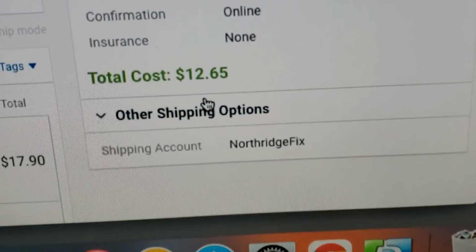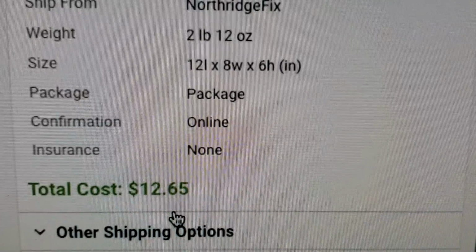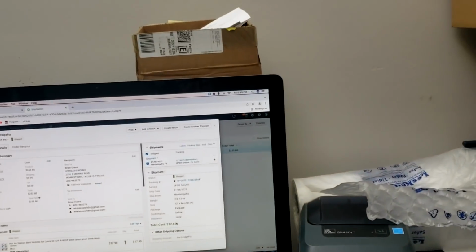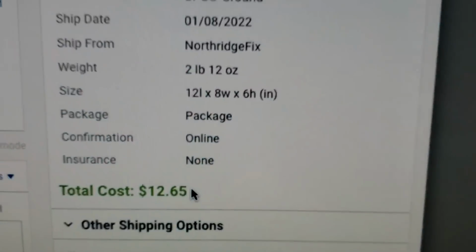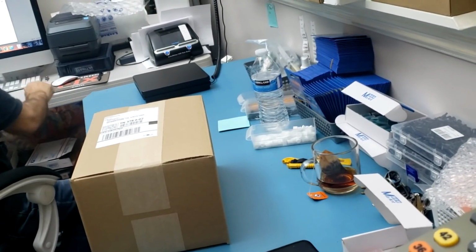What's the shipping cost on this one? $12.65. Okay, so shipping cost is $12.65, but the customer paid a flat rate of $9 for priority mail. But we ended up paying more, $12.65. We paid $3 more. That's it. I just wanted to show you what goes on behind the scenes when doing packages.